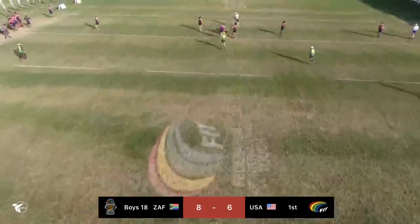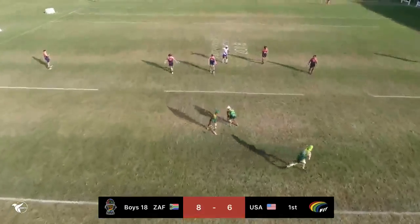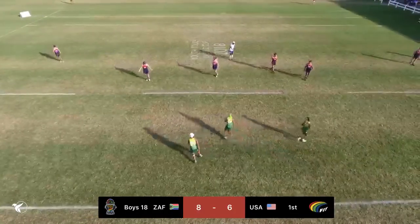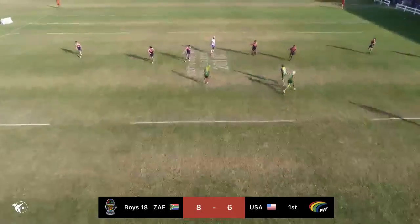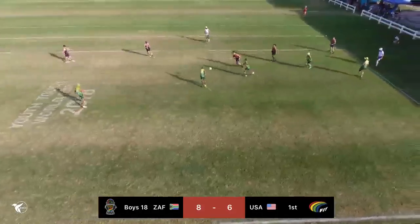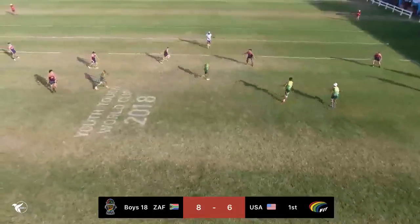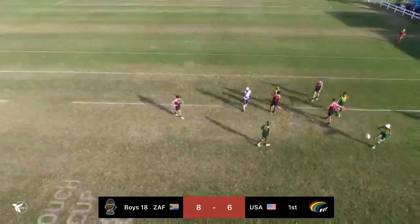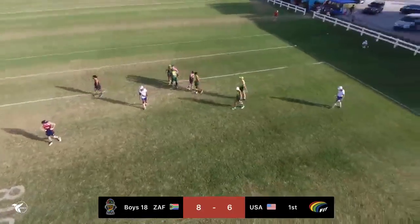Extra metres for South Africa there. Play slows down once again. They've got that 2-try lead. They're not going to hurry into anything. Here's the boys. There's the siren. So South Africa 8, USA 6, but it's not over yet. The South African boys looking for the extra try, but the ball goes to ground. So it's all she wrote. The boys 18's game. South Africa 8, the USA 6.